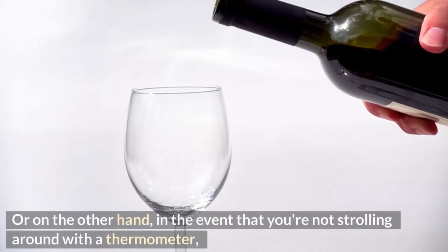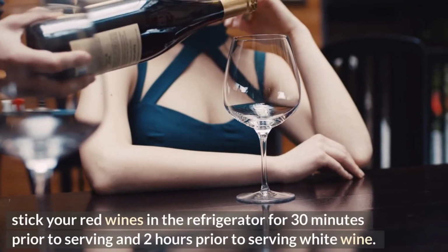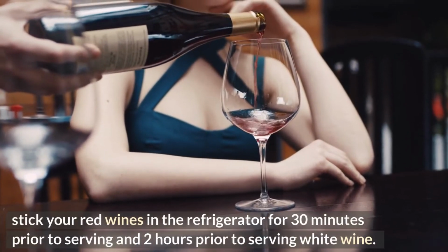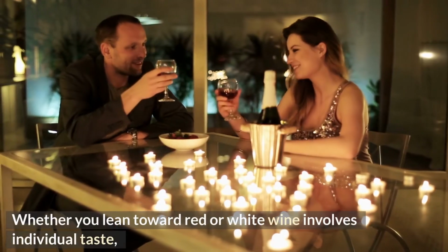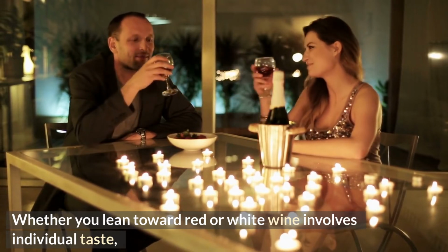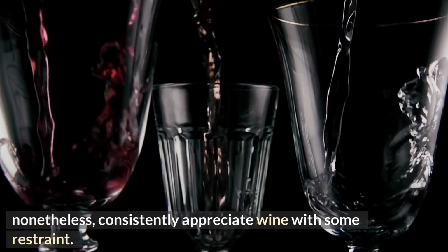Or, if you're not walking around with a thermometer, stick your red wines in the refrigerator for 30 minutes before serving and 2 hours before serving white wine. Whether you prefer red or white wine is a matter of personal taste, however, always enjoy wine in moderation.